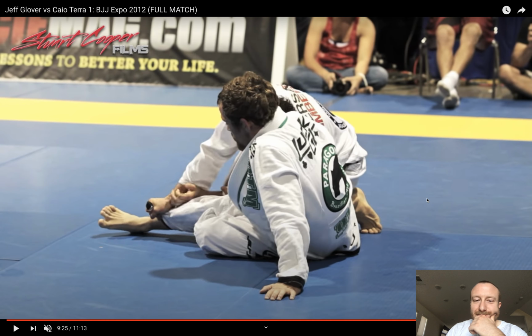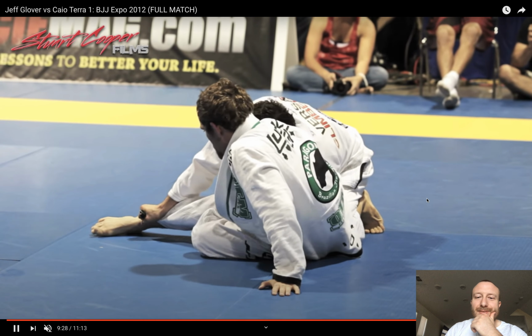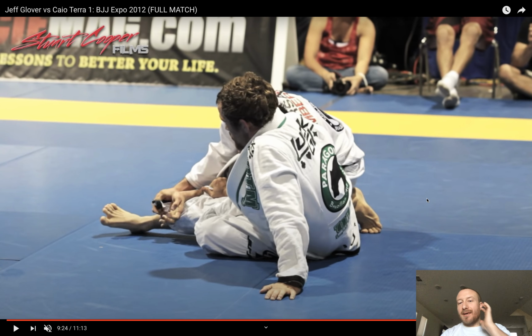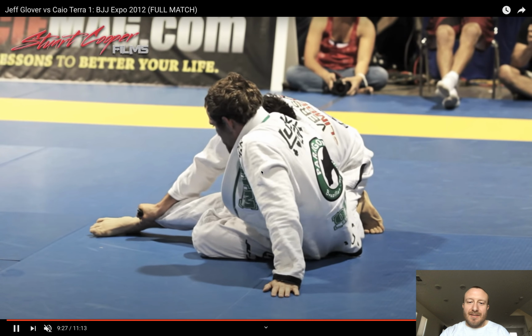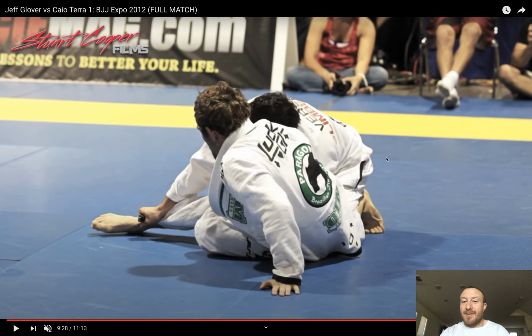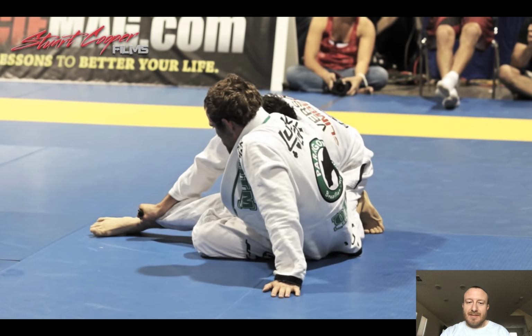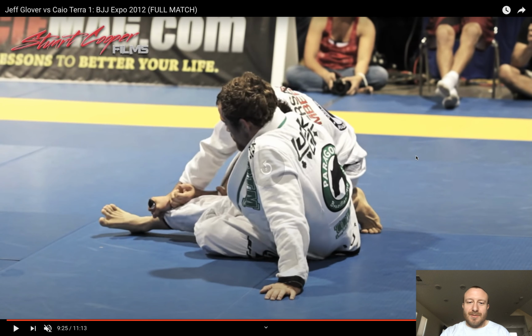I do this too, like turtling to get to D path. So he's here, he's like baiting. Hey, like Kyle knows that something's up here. Kyle's like, okay, why is he letting me get this sleeve or this pant grip, and then letting me get around to the back? So Kyle's not going right away, but then he explodes and goes to get it. Glover's totally baiting him, and then he turtles.